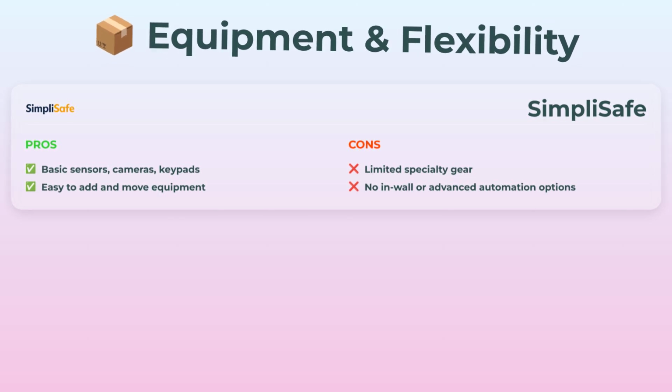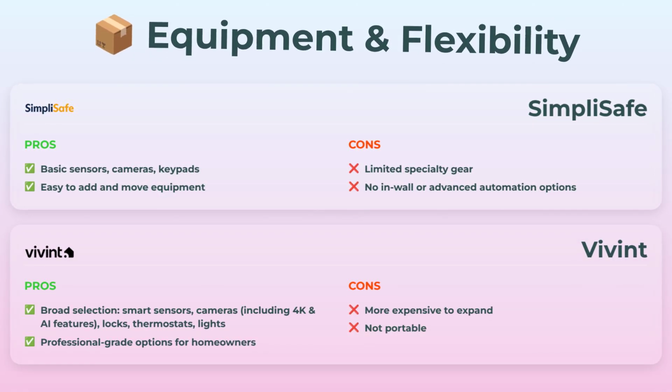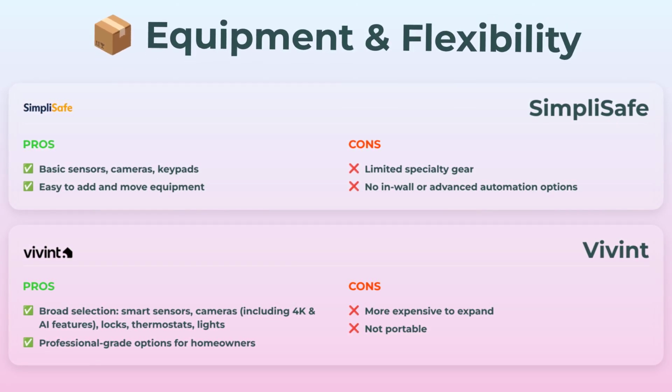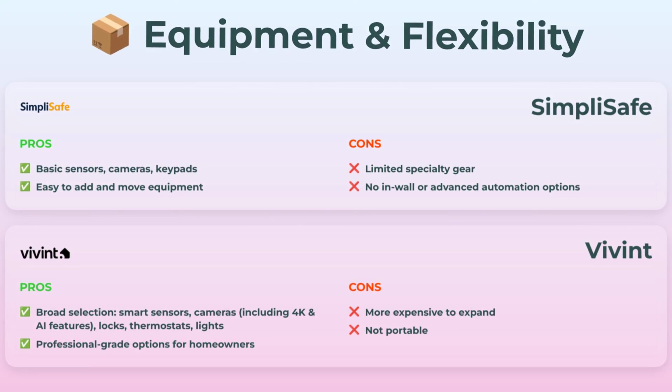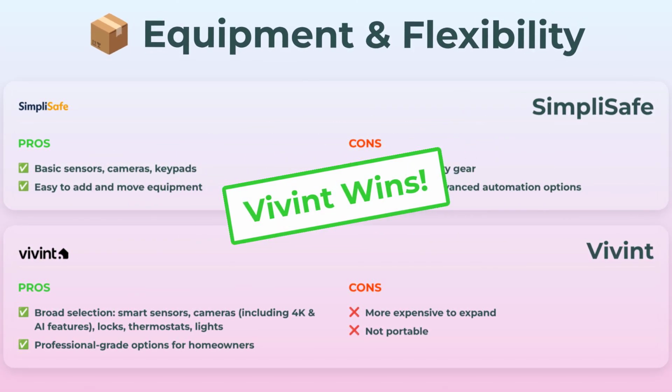Vivint, honestly, feels like you stumbled into a James Bond lair. You've got sensors, 4K cameras with AI features, smart locks, thermostats, lights. The whole thing screams high-tech. But yeah, all that tech comes at a price, and it's really not portable. If you want depth and power, Vivint's the champion.